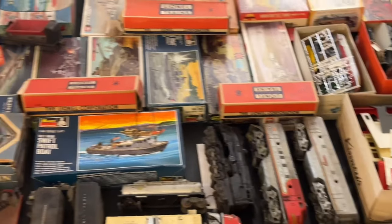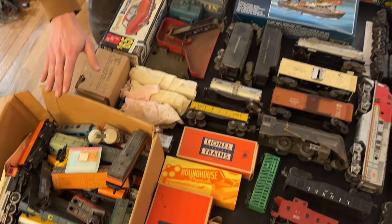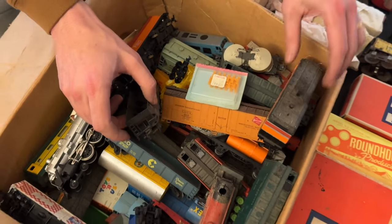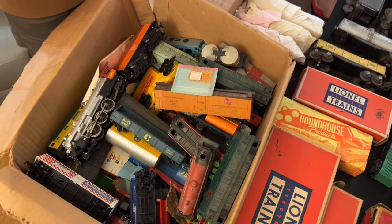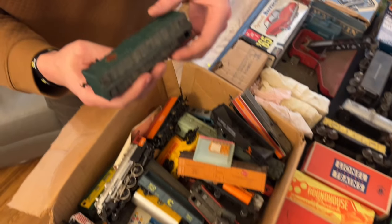Track and track and track. This is like 40 more trains. This is a bunch of trains. There's like Marklin in both of these, mixed in with some other manufacturers. I don't know what some of these are. Bachmann, Marklin, and some that I don't recognize. Let's see what some is. No idea.